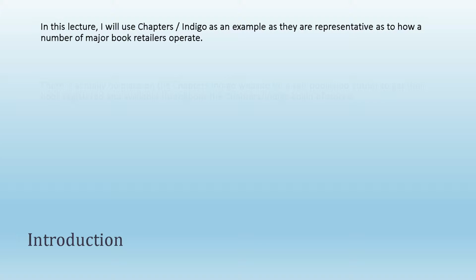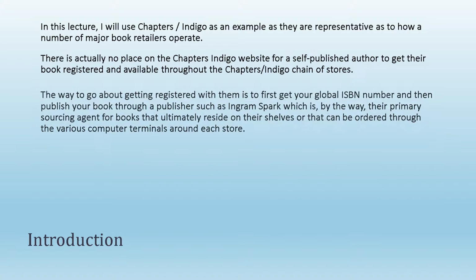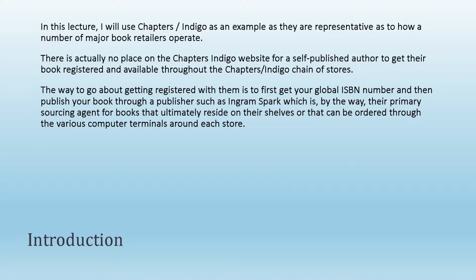There is actually no place on the Chapters Indigo website for a self-published author to get their book registered and available throughout the Chapters Indigo chain of stores. The way to go about getting registered with them is to first get your global ISBN number and then publish your book through a publisher such as Ingram Spark, which is, by the way, their primary sourcing agent for books that ultimately reside on their shelves or that can be ordered through the various computer terminals around each store.